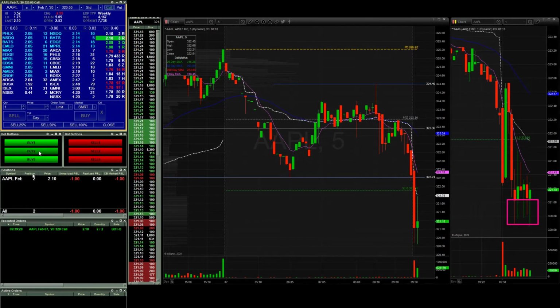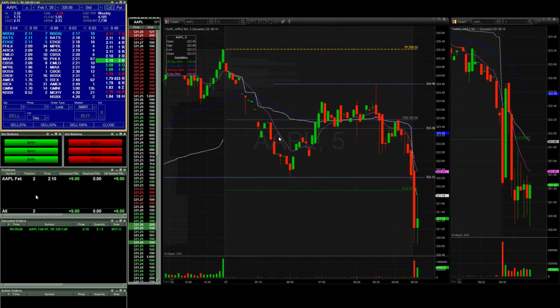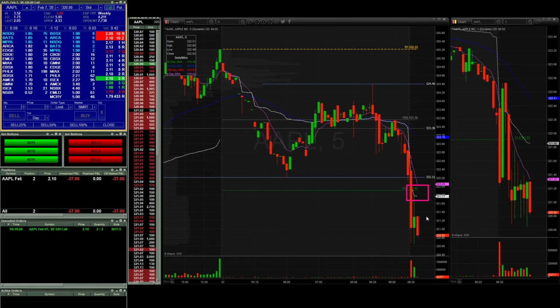So I'm in with 2 contracts, really small size for Apple. That's $2.10 a contract. So really, really small size and very speculative position at this point, because for all intents and purposes, Apple has not proven to me that it wants to retrace that gap. Right now, it's actually proven to me it's weak. It's underneath the VWAP. It's kind of creating a doji indecision candle here on the 5-minute chart.